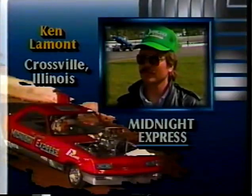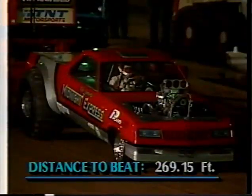Well, Stan, Kenny Lamont does have some neat ideas on this truck. And let's see if these ideas are going to work for him. Now, these switches and stuff like we talked about, this is one thing that helps him get off the line and keep straight going down the track. Now, let's see if he can do it.